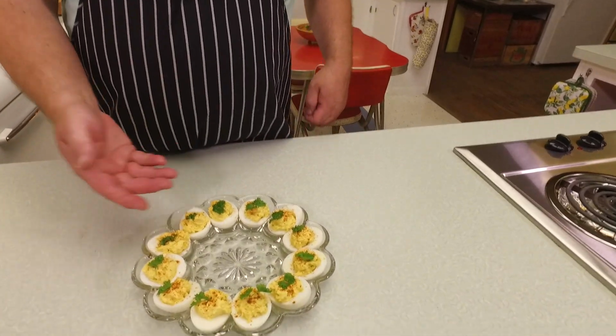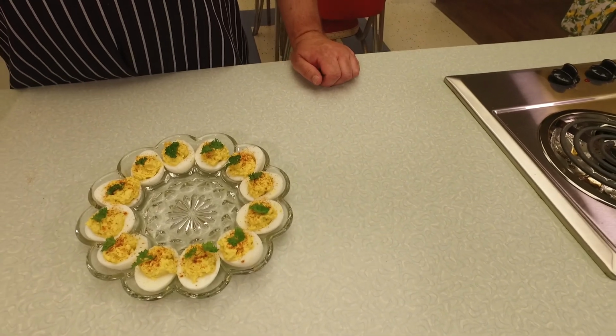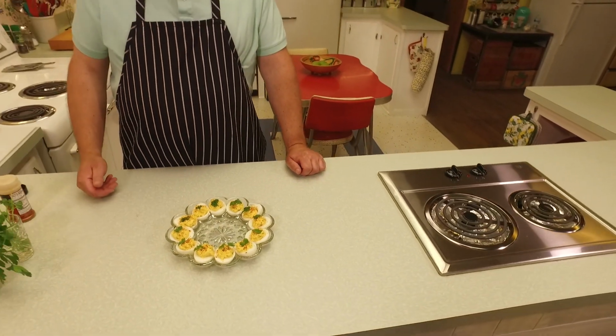But see how you don't need to do all the fancy piping, and still it looks pretty fancy without a lot of extra effort. Yeah, I think even without all the piping, it couldn't have been simpler and easier to do.